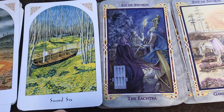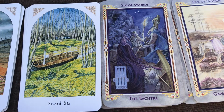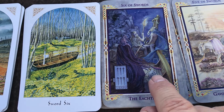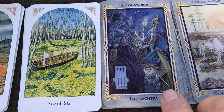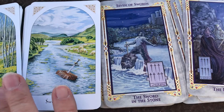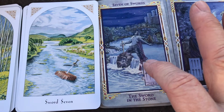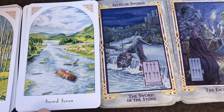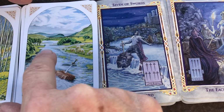Sword 6, we've got the more traditional Rider-Waite kind of sailing. And in the Legends we have 6 of Swords. They're in a boat. You can tell that they're sailing, so they're both rather traditional 6 of Swords images. 7 of Swords. This one shows a gentleman trying to pull the sword in the stone. Of course, only Arthur could be successful at that. And here is this Sword 7, a sword sort of making its way downriver there.